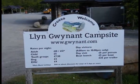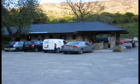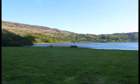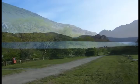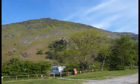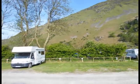Llyn campsite is for people who love the outdoors. The site is not overdeveloped, so that out of season the land returns to green fields. The campsite reception is where you pay your camping fees, seek information, buy shop supplies or firewood, and leave a small appliance at your own risk for recharging.